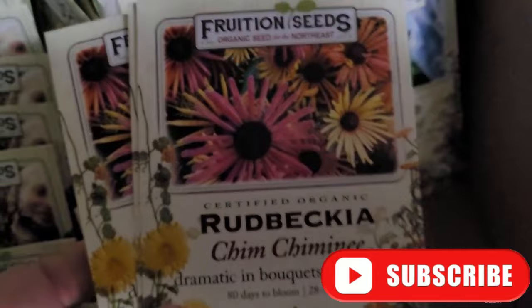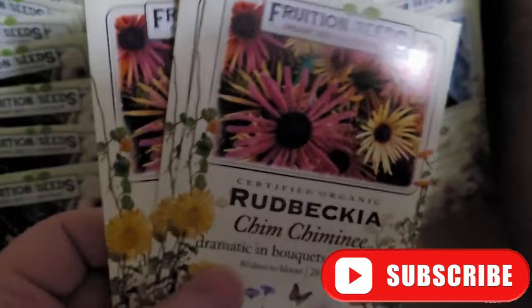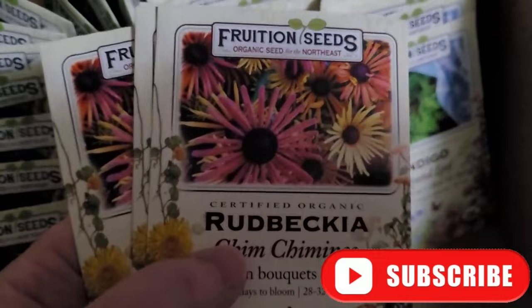These flowers are just so pretty and interesting. They're called Chim Chimney. Chim chimney rudbeckia. Okay. And rudbeckia, one of my favorite rudbeckias is black-eyed Susan.